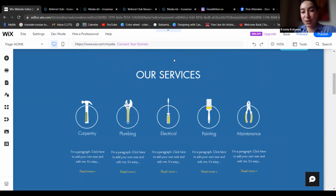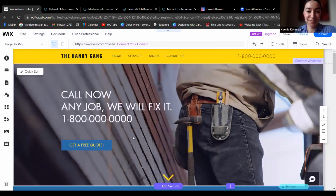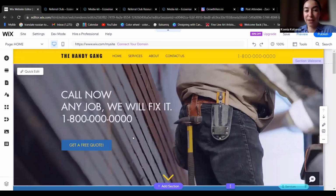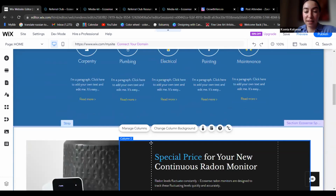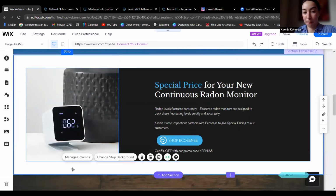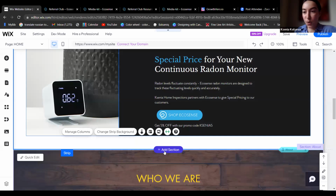So this is Wix. I took a template, home services, home improvement. So it looks similar to, for example, a home inspection or radon mitigation site, where you have your business description here, get a quote, you have your services, and you can place something like this on your homepage. So the way I made it is pretty simple. You add a section or a block.